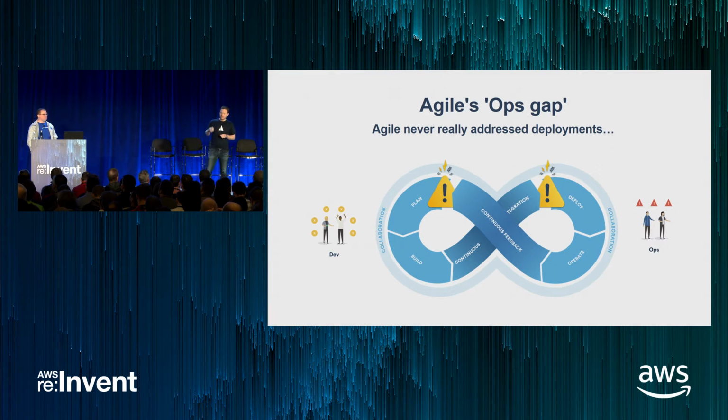However, it wasn't long before we realized that Agile software development doesn't necessarily mean Agile software deployment. While dev teams were shipping software faster and faster, ops teams were still on the hook for scalable systems, reliable systems, and stable systems. And these increasingly rapid changes from dev kind of run counter to that. And so the chasm between dev and ops began to widen, and an ops gap formed.